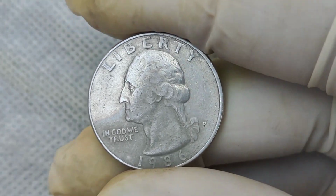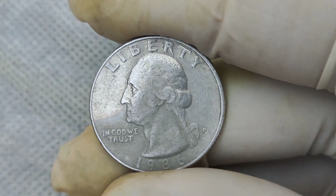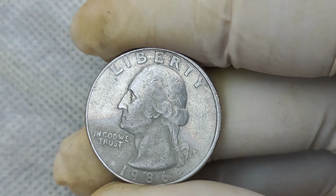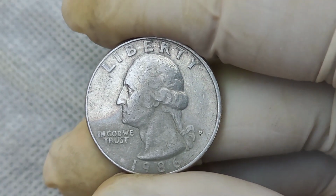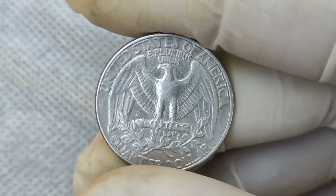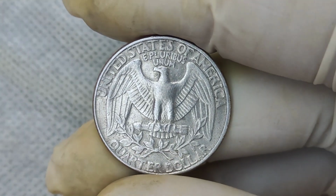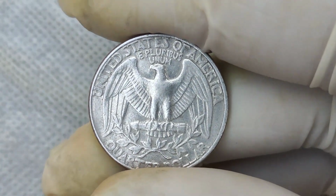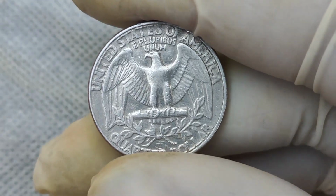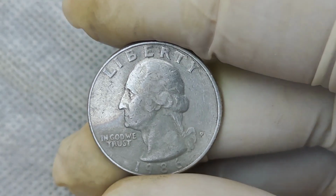We have a fascinating topic for all you coin collectors and enthusiasts out there. We're going to talk about the 1986 P Washington quarter coin, a coin that's become somewhat of a legend in the numismatic world. You might be wondering, what's so special about this coin? Well, let me tell you, it's not just any ordinary quarter. This coin has a story behind it, a rarity that's caught the eyes of collectors and investors alike, and it's currently fetching an astonishing market value of $1.7 million.